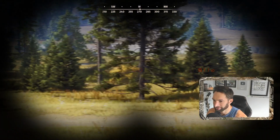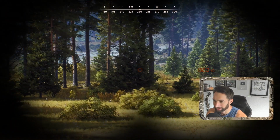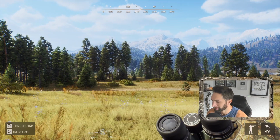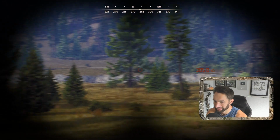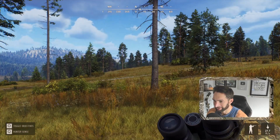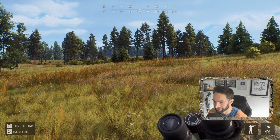So what I want to do is come back here either tomorrow or the next morning and try and work our way into this position here, but maybe come in from the opposite side. We'll make sure we have a really good wind, and since the wind's blowing that way, we'll probably come in from that side of the bridge over there and maybe post up somewhere over here and look down and spot this whole valley, and hopefully we can spot that giant buck bedded out here somewhere.